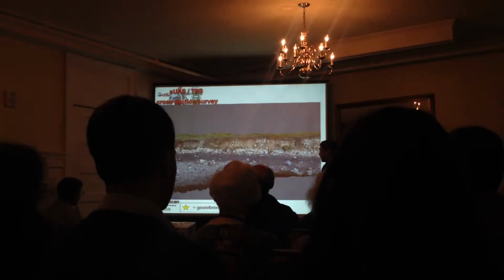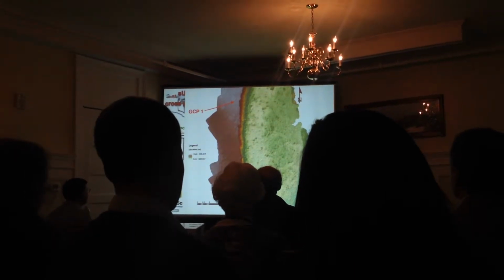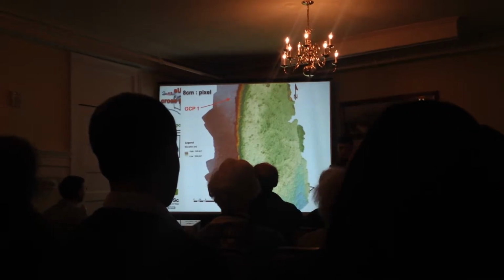The first method I'm going to talk about is where we take the point cloud within PhotoScan and build a mesh from that, which is basically an interpolated surface of the river channel. That's what the mesh looks like. The cross-section appears there. And we create a digital elevation model from that mesh and export it. This is an example digital elevation model from the Wildcat site. This is about an 8 centimeter pixel resolution DEM.